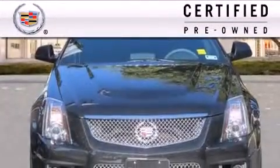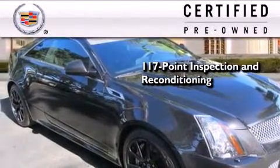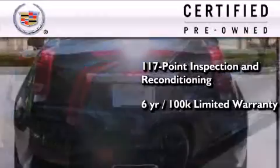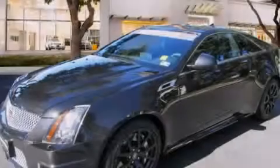To get your full assurance that this Cadillac meets expectations for mechanical conditioning and appearance, it has been put through a 117-point inspection and reconditioning process and comes with a 6-year, 100,000-mile limited fully transferable warranty with zero deductible, plus 24-hour roadside assistance. This vehicle won't last long at this price. Call and arrange a test drive now.